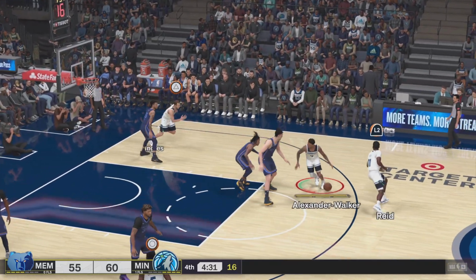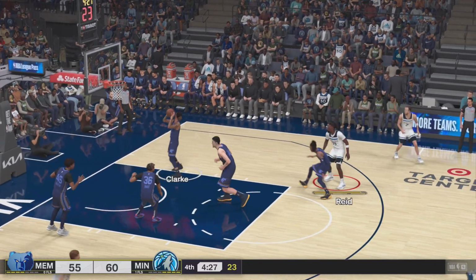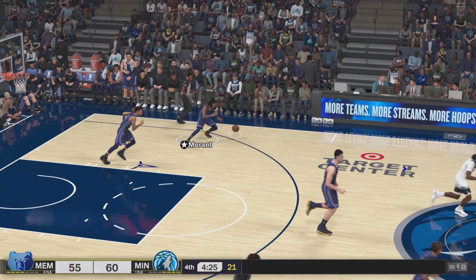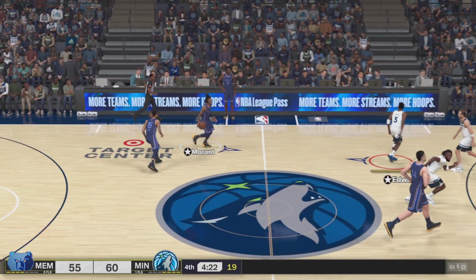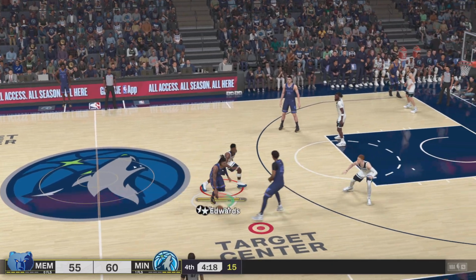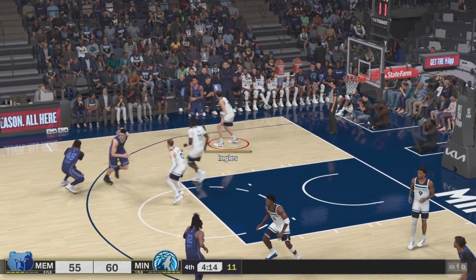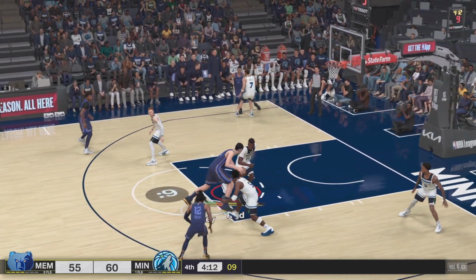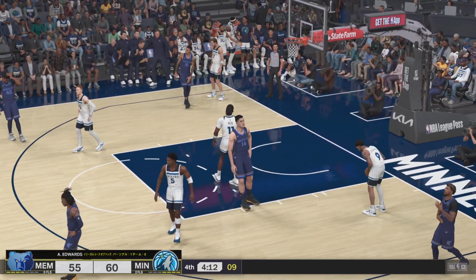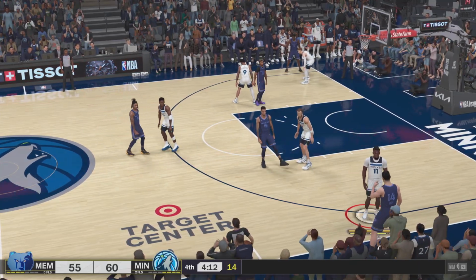Outside, Alexander Walker. Outside Reid. 3-pointer. And the rebound goes to the Grizzlies. And we've made our way through just over a minute and a half of this 4th quarter. Morant, the pass to Jackson. Here's Edey. And the whistle blows. It's going to be on Anthony Edwards. That's his first foul of the game. Williams is checked in for Jackson.